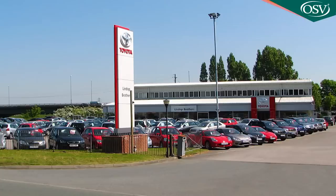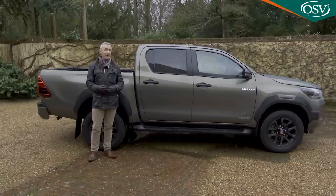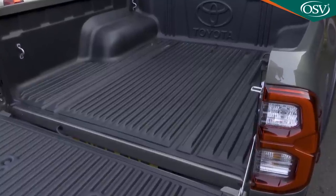As for service intervals, well, they're a little too frequent for our liking. It requires maintenance every year or every 10,000 miles, whichever comes first. It would be nice if the 12-month AA roadside assistance package were to be stretched to 2 or 3 years too. A 3-year paintwork warranty is included, and a 6-year anti-corrosion guarantee too. Although, in both cases, the inside of the load bed, that's only covered for a single year.